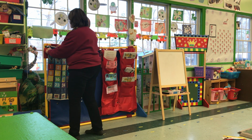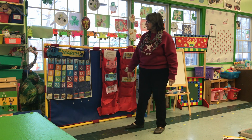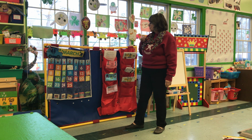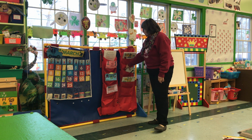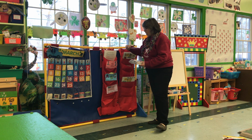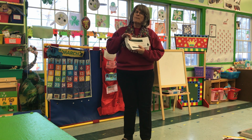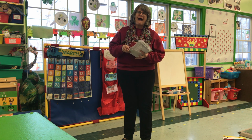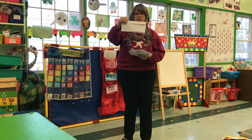We marched into March. This is the very last week in March. We're going to be seeing something new coming around that corner. Let's see who our helpers are today on Wednesday, the 25th day. We have our cards all ready to go, and they're going to be mixed up. Remember, there's no name on them. And pretty soon we're going to be looking at the back of these envelopes. There are numbers on the back.